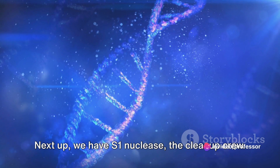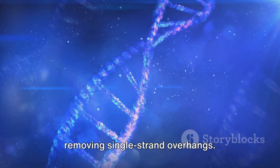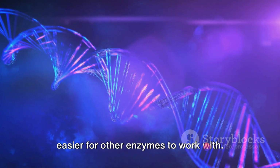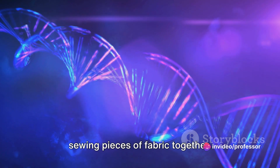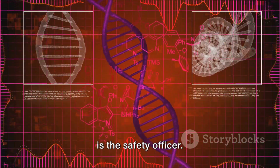Next up, we have S1 nuclease, the cleanup crew. They nibble away at the ends of the DNA, removing single-strand overhangs. This creates blunt ends, which are easier for other enzymes to work with. It's like tidying up loose threads before sewing pieces of fabric together. Alkaline phosphatase, on the other hand, is the safety officer.